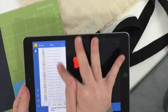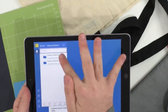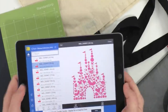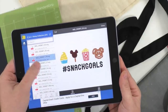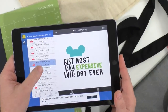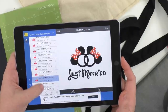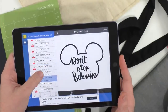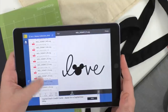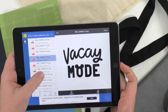I need to find a different folder. All right. Here we go. So yeah, there's so many different files. You can see there's lots of inspiration here. These are recommended for personal use. If you like files like this, they're cool. There's so many. Here's the one we're using today. My First Disney Trip. How adorable. So cute. I love that. Don't Stop Believing. Mickey Money. Never Grow Up. Best Day Ever. Love. Bros. Bows Before Bros. Vacay Mode. I mean, we have so many really cool Disney ones.